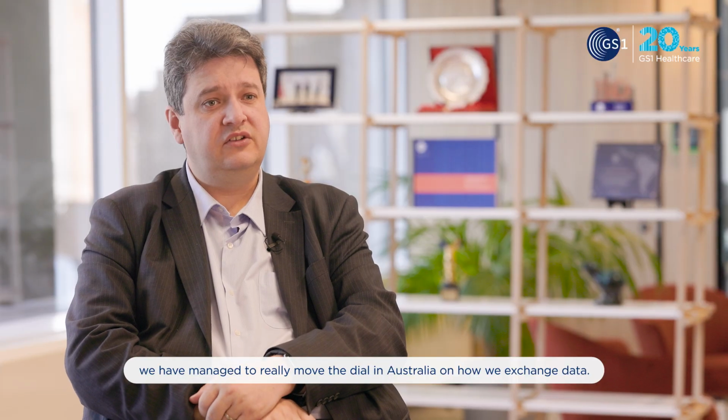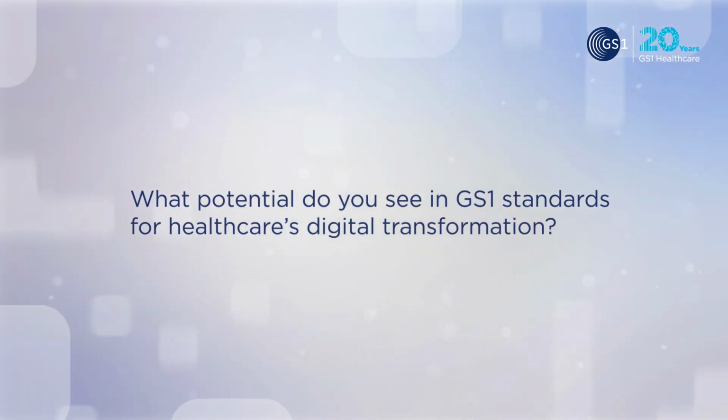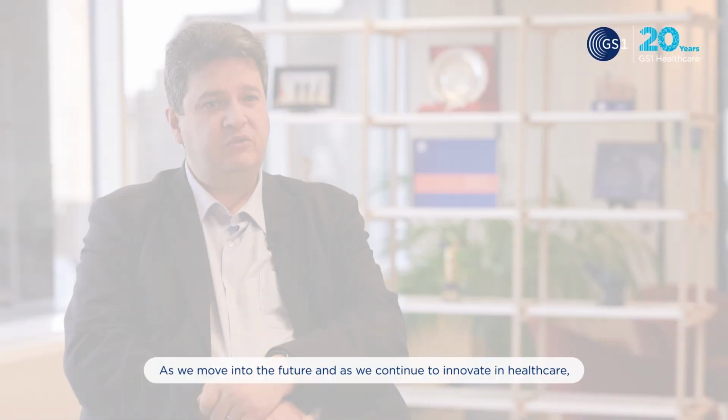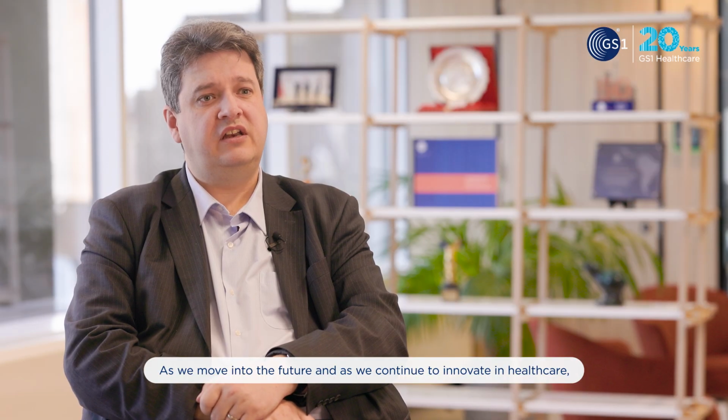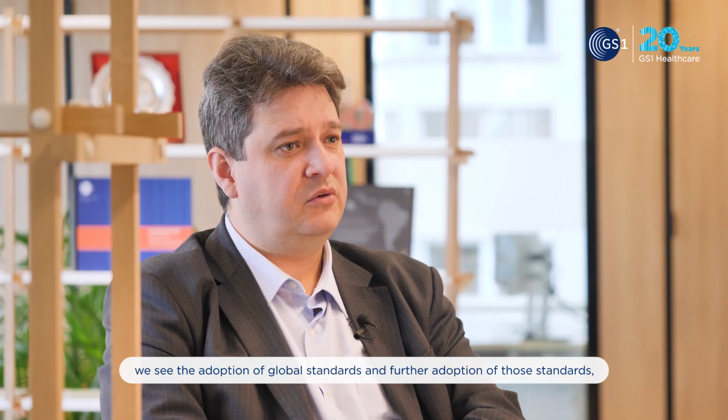And so by the adoption of GS1 standards, we have managed to really move the dial in Australia on how we exchange data. As we move into the future and as we continue to innovate in healthcare, we see the adoption of global standards and further adoption of those standards such as the GS1 standards to be critical in what we're doing for digital health innovation in Australia.